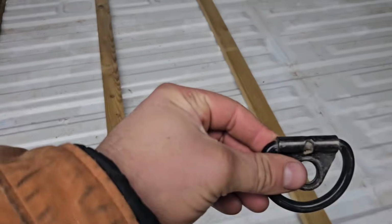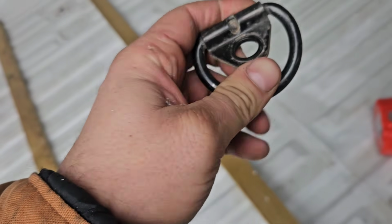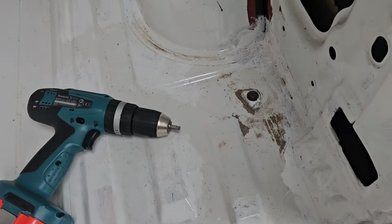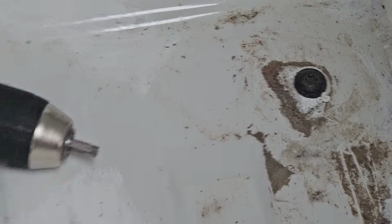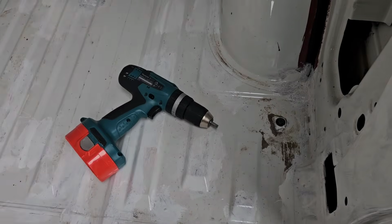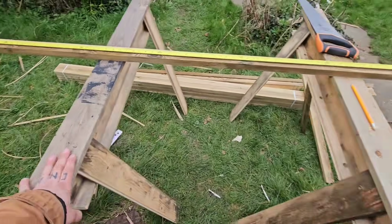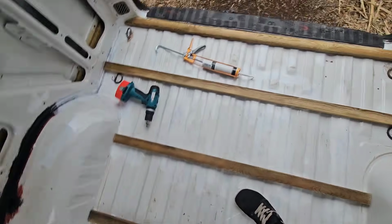So what I did when I took these out, the ratchet strap holder things, I just put a bit of Sikaflex in the hole and then put the bolt in there on its own, because I don't need these, but I do need the hole filled, so that's the easiest way, isn't it? Already getting my use out of these sawhorses I made yesterday. So I'm on to the last one.